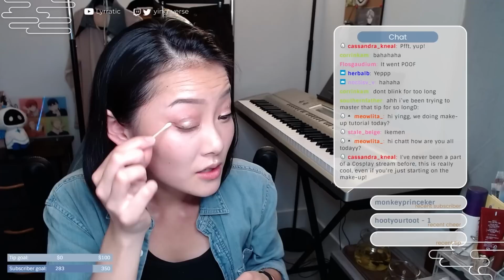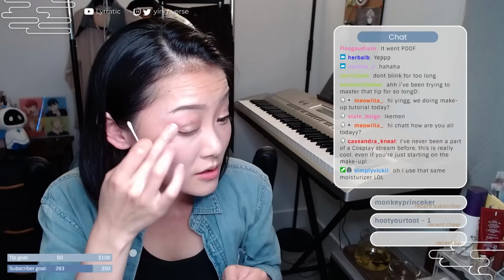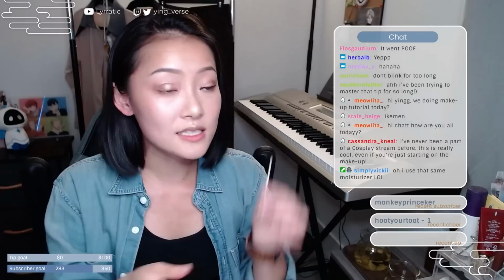You could use makeup remover, but again, it's gonna mess up a lot of the other stuff you've done. So this is like damage control, you know? It limits the range of disaster, and you can just go into the one part that you messed up. This is especially great when you're fixing under eye mess ups.